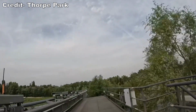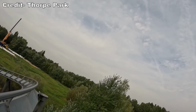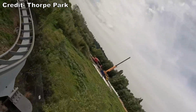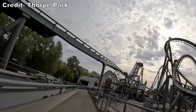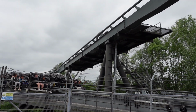Swarm then hits a mid-course brake run, but the coaster really is over at this point. It feels similar to the finale in Hershey Park's Candymonium. There really isn't much else. After losing a lot of speed, you have a slow leftward turn into the final brakes. That is it. You then return to the station, ending the 2,543 foot, or 775 meter long experience.